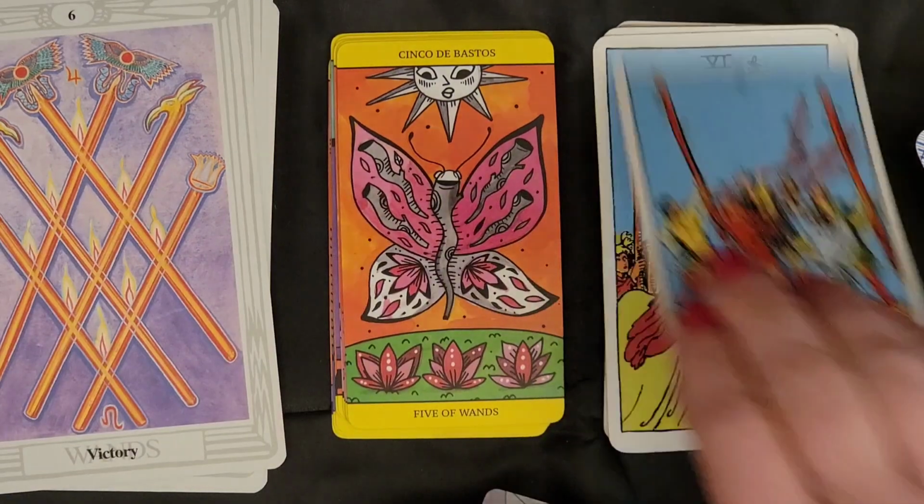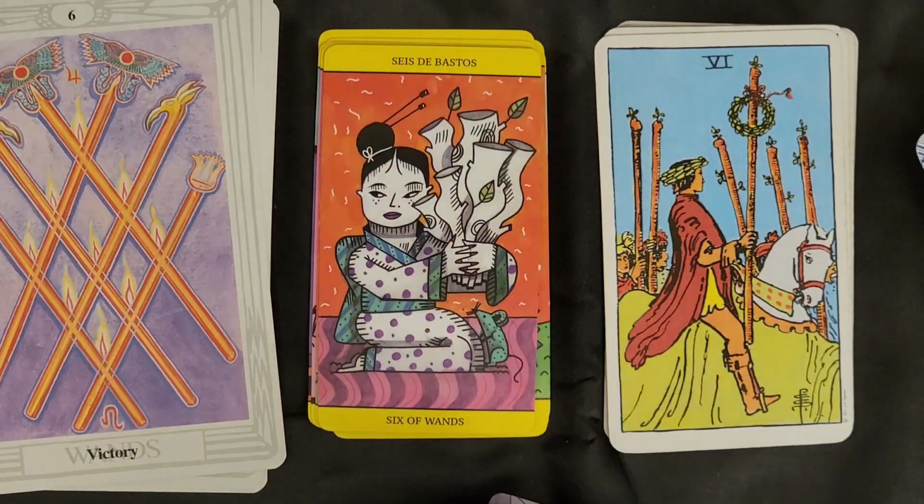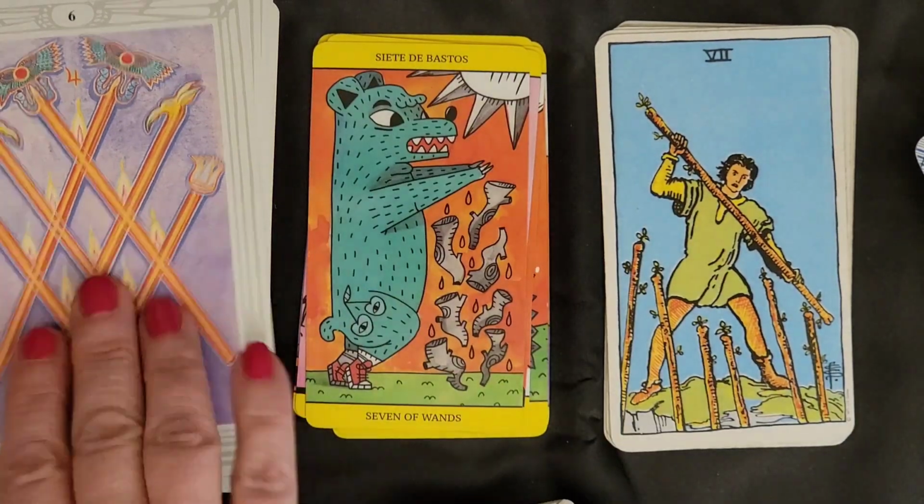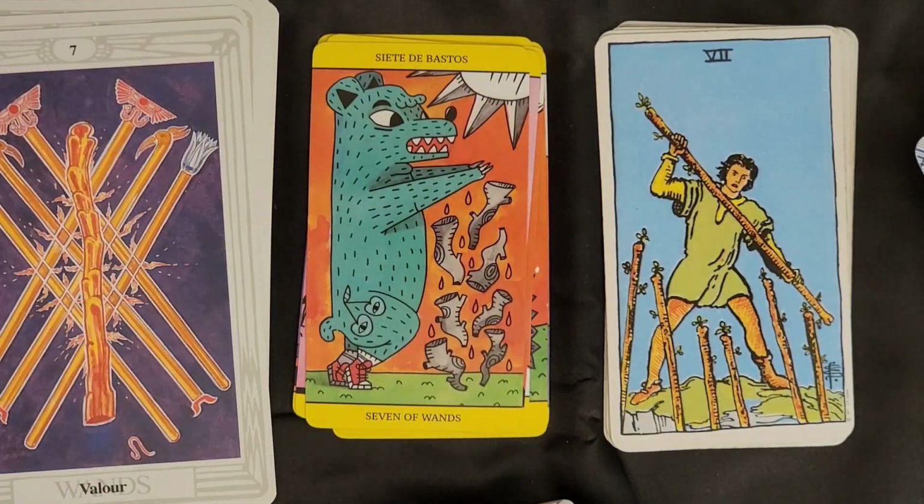Then we have the Six of Wands: triumph, good news, advancement, expectation, desires realized. In the reverse position: indefinite delay, fear, disloyalty, superficial benefit. And then we have the Seven of Wands: success, gain, overcoming obstacles and challenges, advantage. Reverse position is consternation, anxiety, embarrassment, hesitancy, causing losses, perplexity.